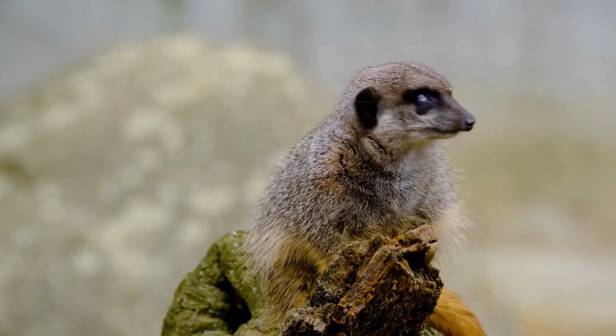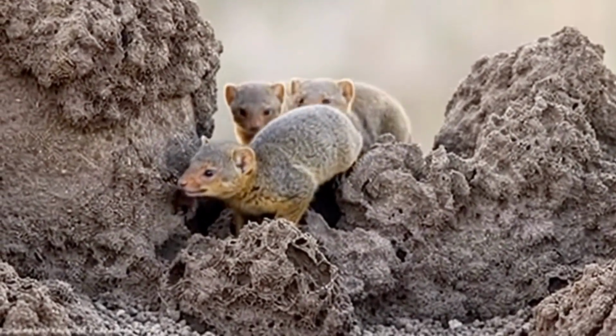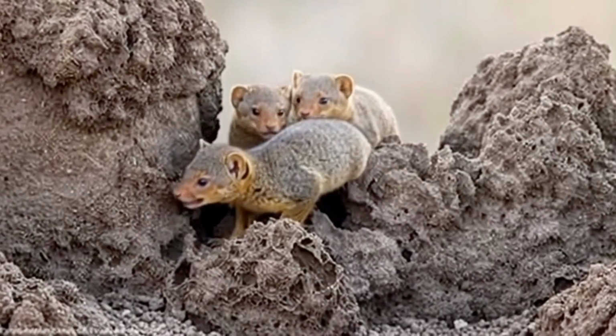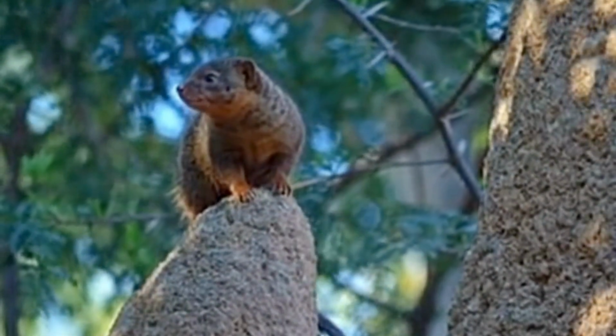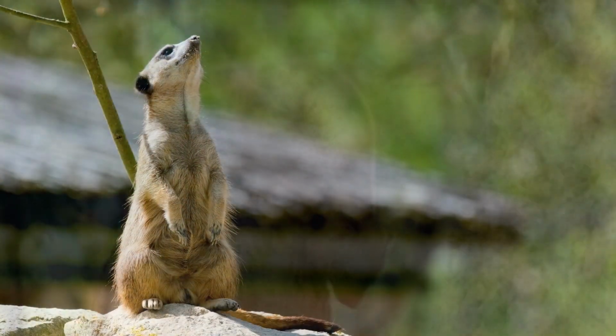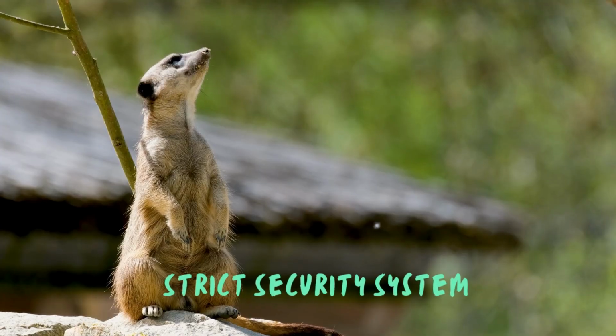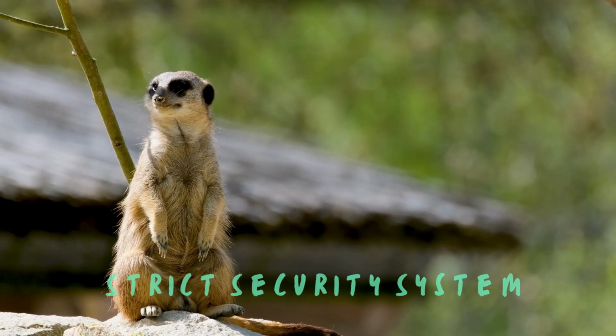While the group is out foraging, there are always 1 or 2 mongooses that climb up to a high spot and act as sentinels. If they see danger, they give a specific alarm call. And here's the crazy detail: the sentinel doesn't eat until another one comes and takes its place. A security and shift system stricter than your job.